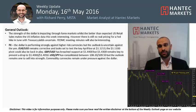Dollar yen is an interesting one because it's now consolidating. This is into the realms whereby the dollar is performing much better against the commodity currencies or the higher risk currencies, and versus the more safe haven plays it's not performing as well. In terms of the dollar yen, it's consolidating. That's the rally on the dollar back towards the 108.20 to 109.50 area. That's the range that it's finding itself trading in at the moment.